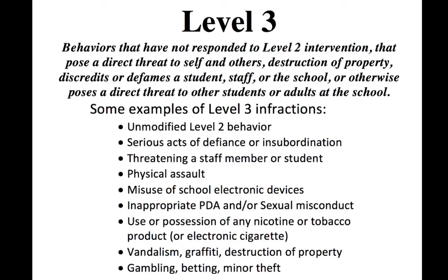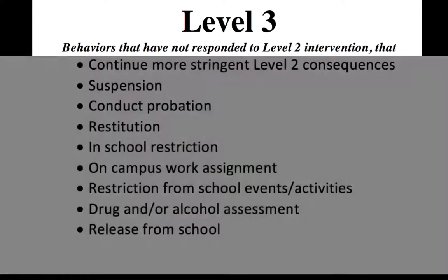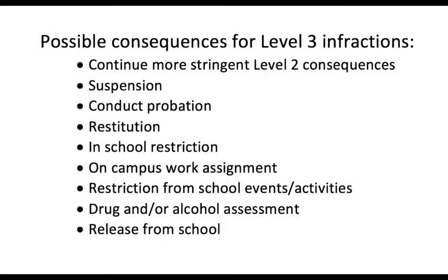In addition to unmodified Level 2 behaviors, Level 3 infractions can pose a direct threat to others, can discredit or defame others, or can involve something such as the use and possession of cigarettes or e-cigarettes. Naturally, the consequences for Level 3s are much more serious, and a parent conference is often held to discuss the students' actions as well as the consequences.